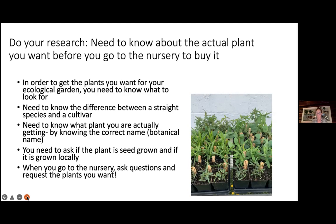And then also it's going to mess up all the insects because they're not going to know. Some of the flowers last longer because they're used to blooming longer down south, and it has actually screwed up some migration patterns with some of the butterflies. And they're also just going to survive more if they were grown in a local climate. They're just going to do better. And that's why it's important.